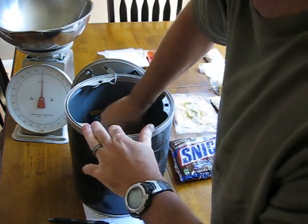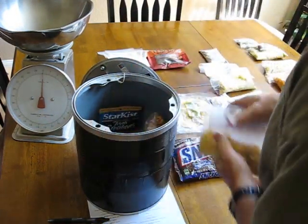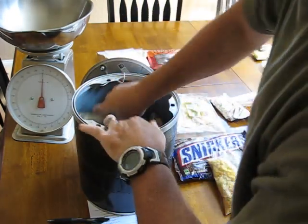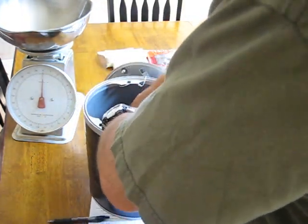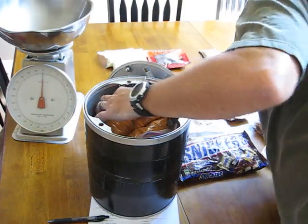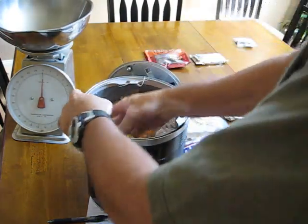Go for the fruit. Down. And then I'll work on some of the dehydrated meals, rolling them up, getting all the air out. Pressing as I go. I've got a little bit of air left in there, but let's see if we can get it in there. And more meals here.